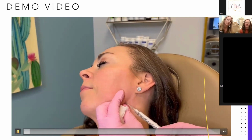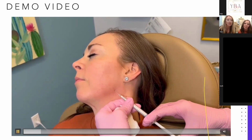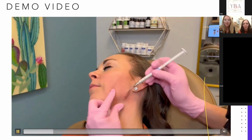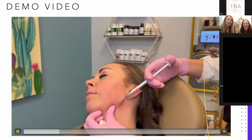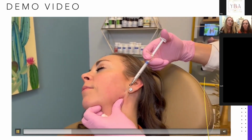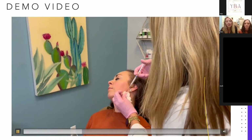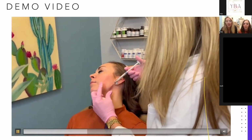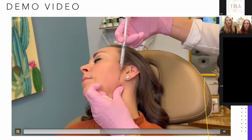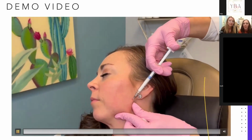Cleaning her really well first, and she was numbed with topical lidocaine, and we're adding some Radiesse straight onto the bone with a needle. That may look brutal, but it was actually very comfortable for her. The cannula can help us reach different areas that are harder to reach with the needle, and that's also very comfortable. If you're not familiar with the cannula, we're able to make one poke and reach several areas under the skin, and it is a blunt tipped catheter, so it's not going to pierce vessels. It makes it very safe and comfortable too.